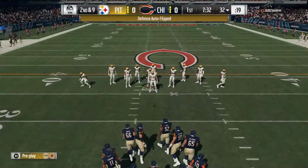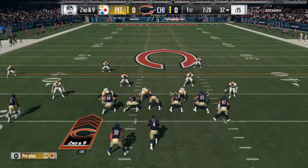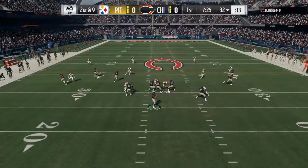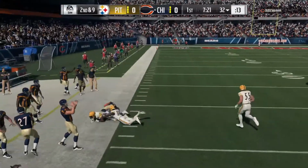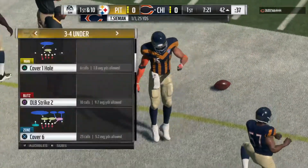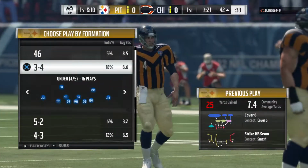Second down following the run. Here we go now. Out of the gun, Simeon. And this one complete to Will Fuller. And he'll be out of bounds just shy of the 40. A really nice gain of 25 yards.